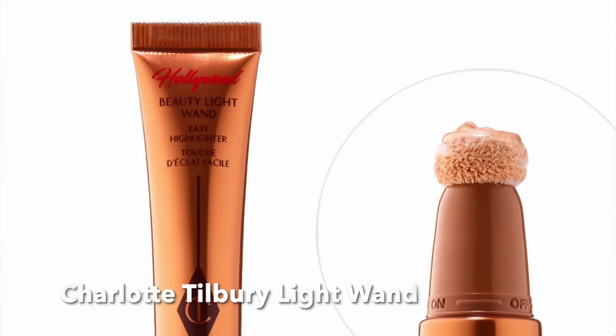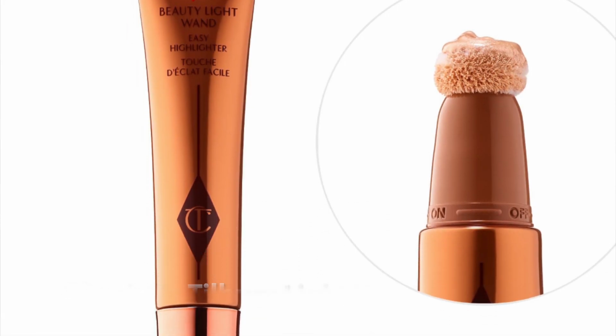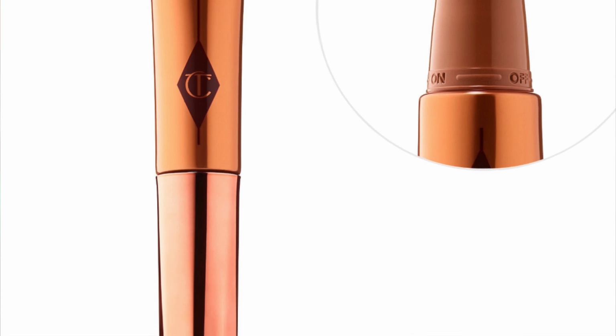And it is the Charlotte Tilbury, what do they call it, the Beauty Light Wand in Easy Highlight. This is a true champagne. I love the puff. You put it on and you can really build this up so that you are just glowing from the heavens, but you could also just do a couple of dots strategically and blend, blend, blend, and it looks absolutely beautiful.